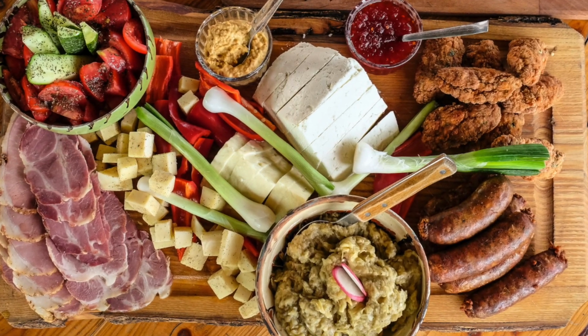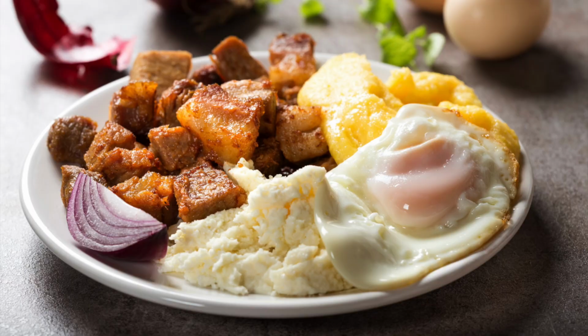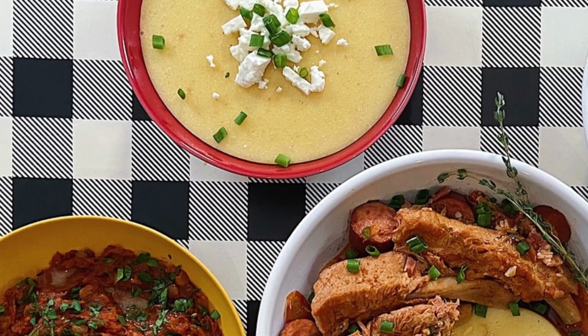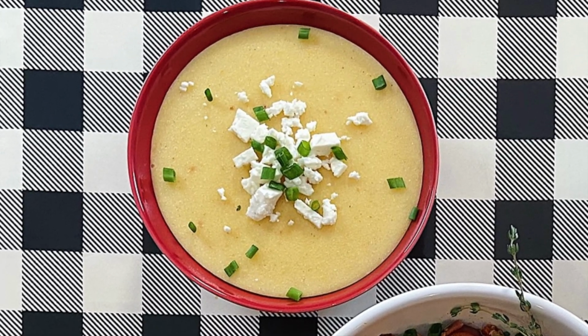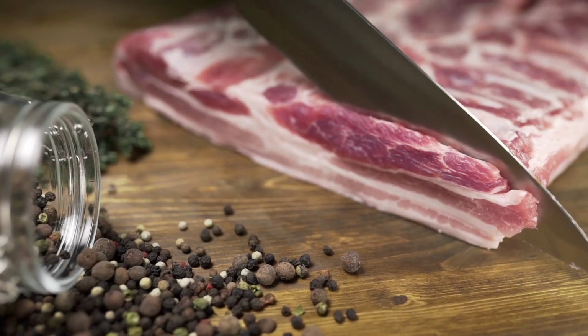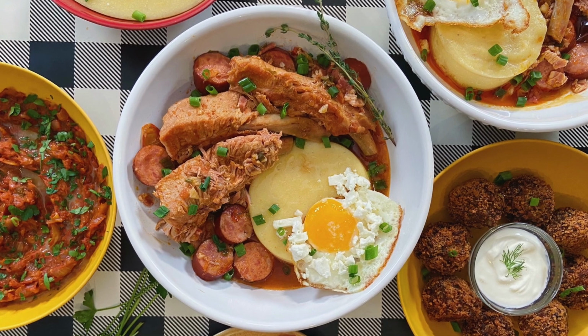Romanian cuisine has been influenced by Turkish, Hungarian, and other Slavic cuisines, but it has maintained its own culinary identity. One of the most popular dishes is Mămăligă, a delicious, savory cornmeal porridge, and pork is the most popular meat. Today, we have prepared Romania on a plate.